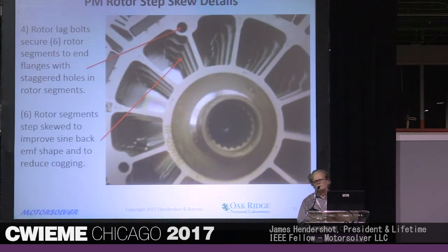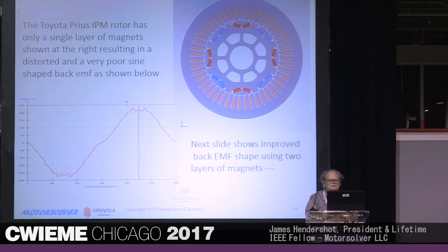They have lag bolts. You didn't see them in that one view, but those holes have these lag bolts that go through there, and nut runners draw them up. In the movie, you'll see the whole stack collapse together. You don't see the nuts, but the nuts are holding that together.